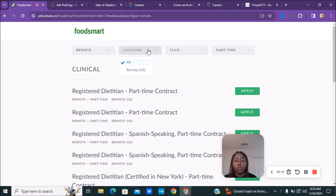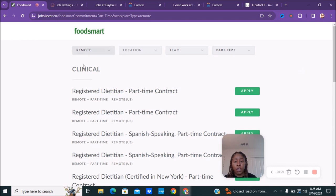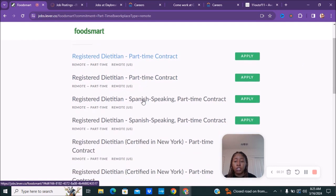You can also choose all, or you can do remote US. As far as remote, make sure you have that checked as remote. And then as far as the team, you can choose whichever one you're looking for. But we're just going to stay at this main page so you can see the different positions that they have.